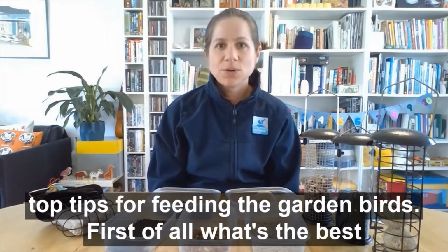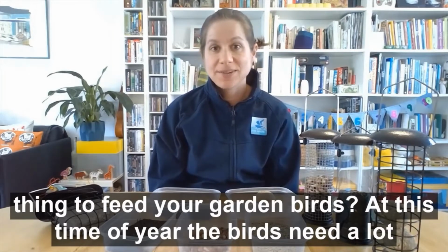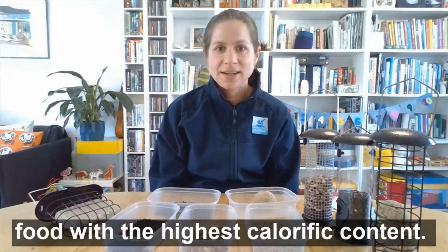So first of all, what's the best thing to feed your garden birds? Well, at this time of the year, the birds need a lot of energy to survive. It's the middle of winter, so they're looking for food with the highest calorific content.